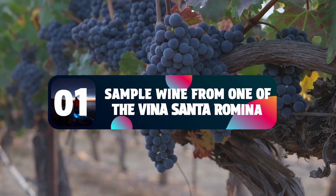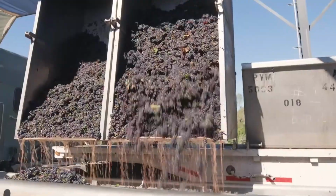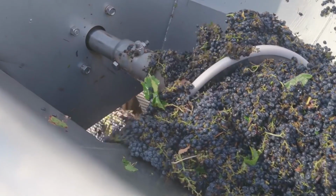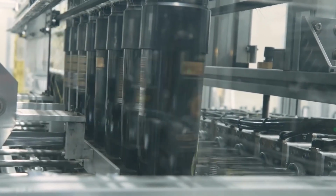Number 1. Sample wine from Viña Santa Romina. A desert, and the world's driest non-polar desert, probably doesn't sound like a likely place to grow vines. This is what people think until they visit the indigenous Toconao community and their vineyards.